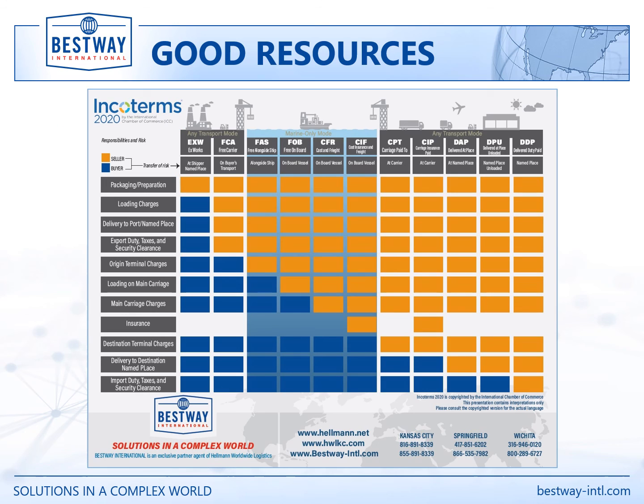Good resources for you to use. Contact one of us or visit our website and grab one of our handy Incoterms 2020 charts. These not only are really handy to check out areas of responsibility, but they also are colorful and will brighten up your office.